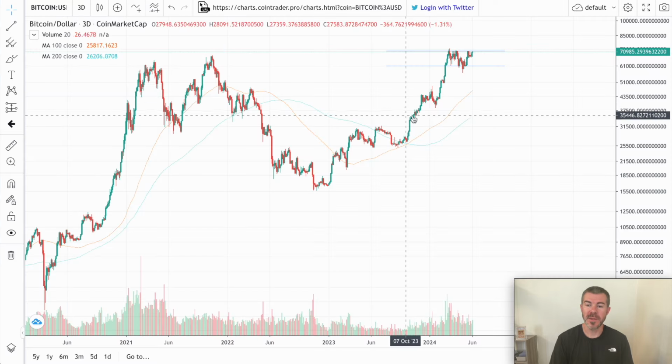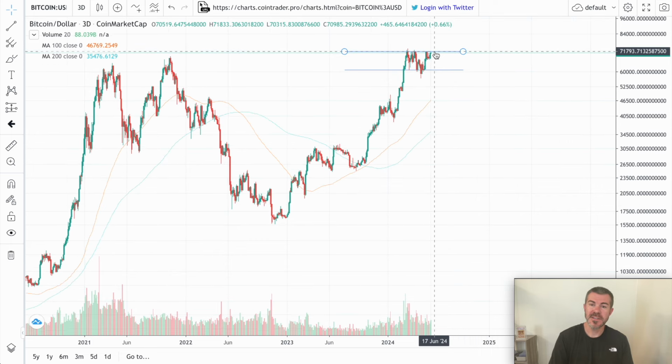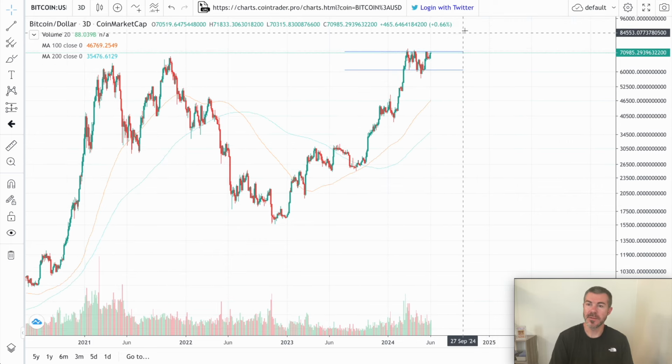So here's a quick Bitcoin chart. We're kind of in this range between $60,000 and $71,000. And this is basically the highest that Bitcoin has ever been, price-wise, in US dollars and definitely in other countries' currencies. If we see a breakout here, Bitcoin is kind of in price discovery mode because we've never been this high.